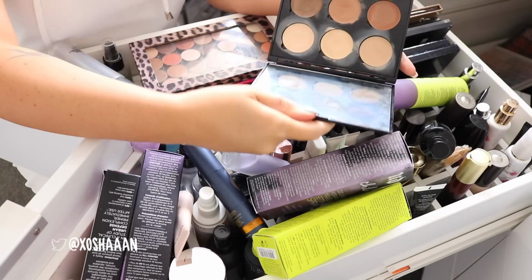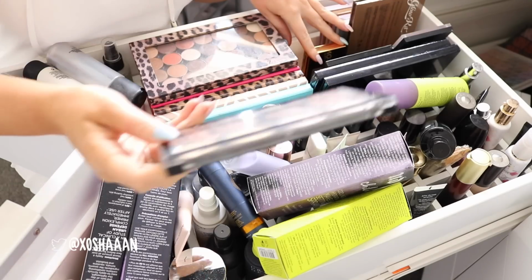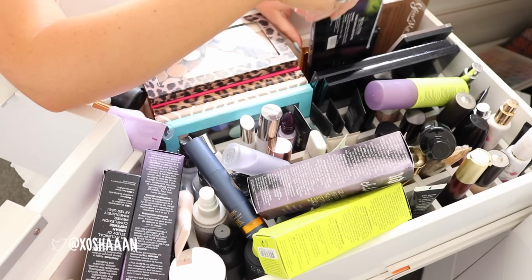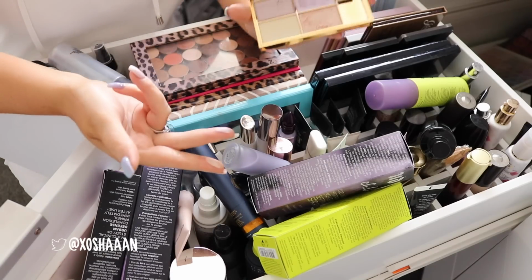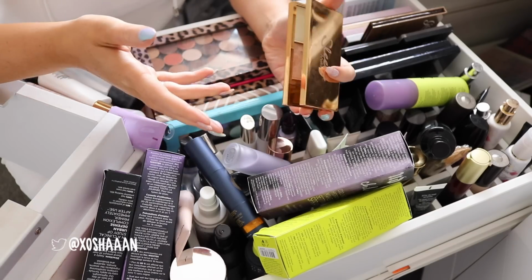Then I have my Iconic London cream contour. That's definitely a keeper, I love it. My Makeup Revolution contour kit, which I also like, it's a good drugstore one. Sleek Solstice, honestly, I don't like this as much as some people do. It's obviously super reflective, which a lot of people like, but I don't really reach for it, so I'm gonna get rid of it.